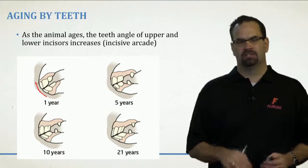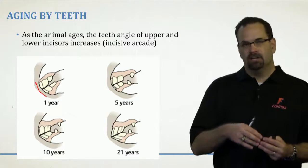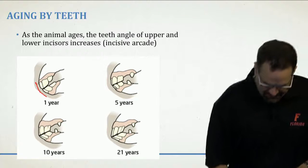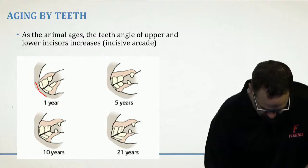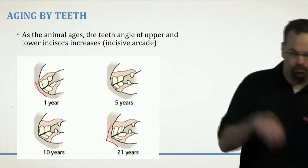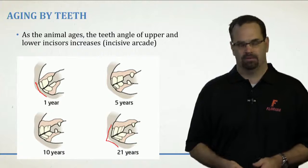Actually, that angle is not quite 90 degrees, but you know, almost there. It's pretty linear. Now, as they get older, you can see this older horse where you really get a sharp angle. And so those teeth really start to protrude out and down.